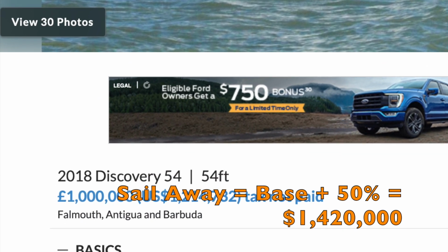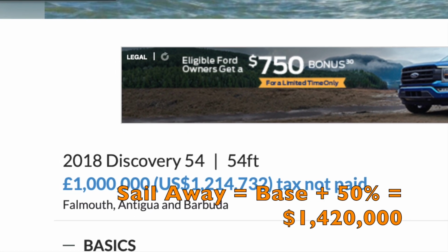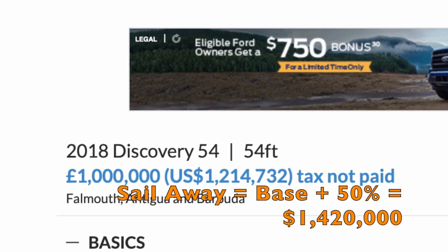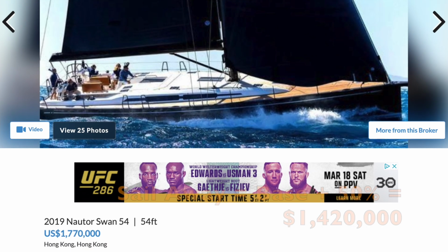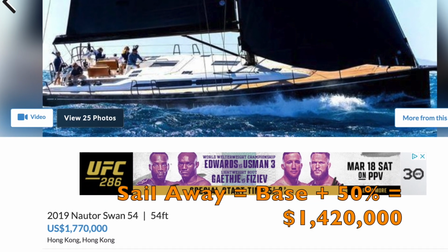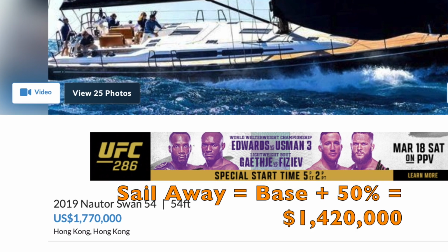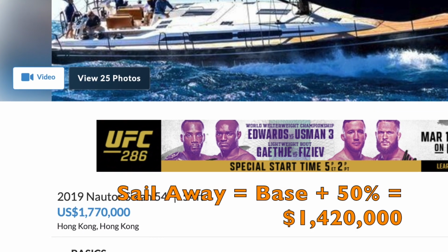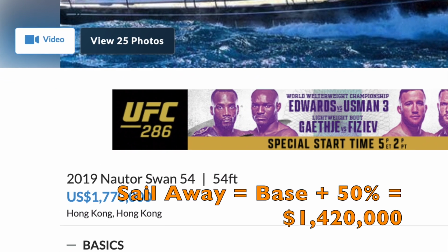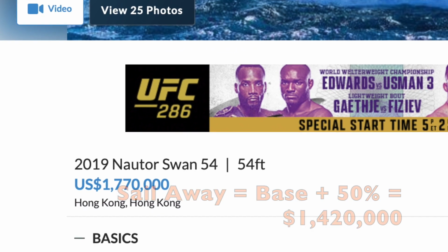The cat's going to be way faster, and I'm going to sail way more, and the aesthetic and everything is extraordinary. Looking at a 2019 Nature Swan 54. And they're asking again $1.8 million versus 1.420 for a sail away HH44. Sorry, I think we've done a clean sweep with the HH against the monohulls in comparable quality.